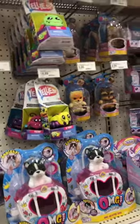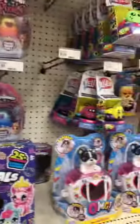They need to come out with a pearl one of these. With a labradoodle one of these. Oh my gosh. Boy, I remember having one of these.